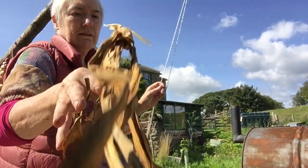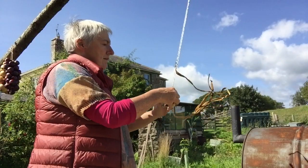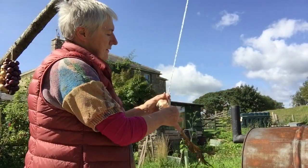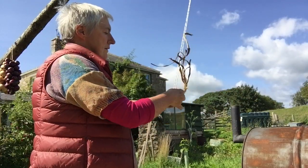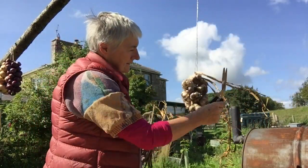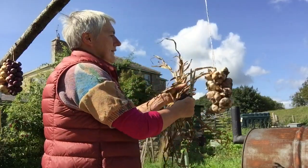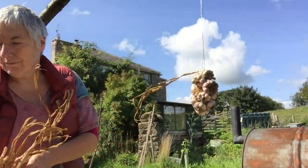So the last one I'm going to show you then is the garlic. The garlic was much drier because it's been harvested for longer and stored inside. So the necks of this are quite dry. And I've only got a few of these left now. And so I made a short run of garlic just to store the garlic. It's really, really delicious garlic, much stronger than the stuff you get in the shops.